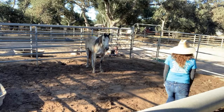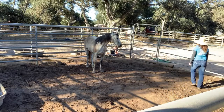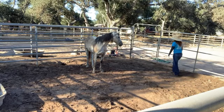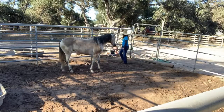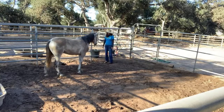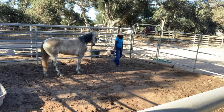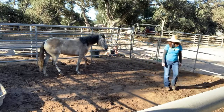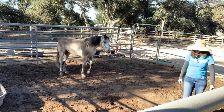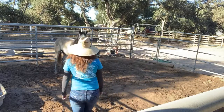So I'm just going to walk around and see, you know, because that creates movement. So I'm going to walk around. So she's going to figure out how to turn towards me and keep attention on me. Good girl. Snarf. And so if I walk away, it gives her an opportunity to walk towards me. Good. Good.